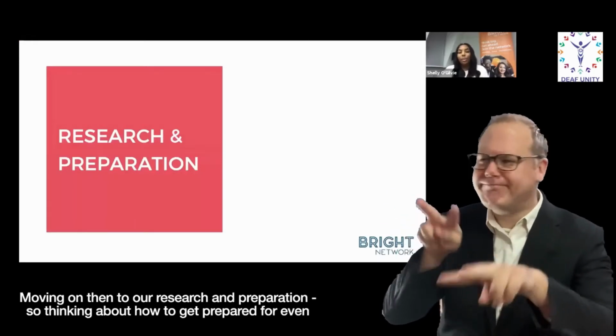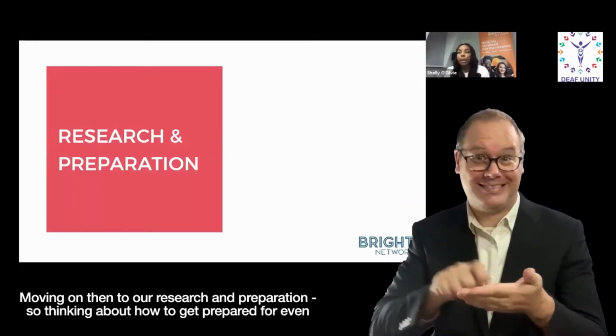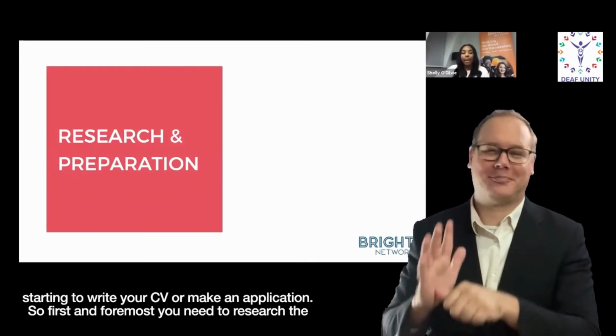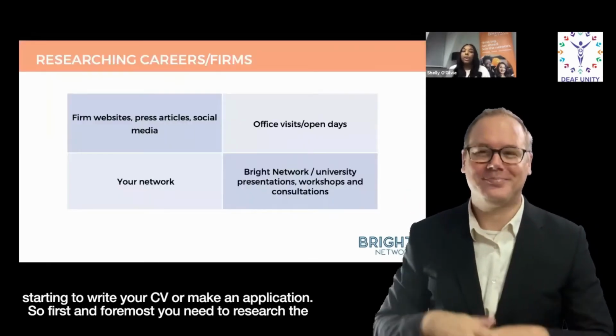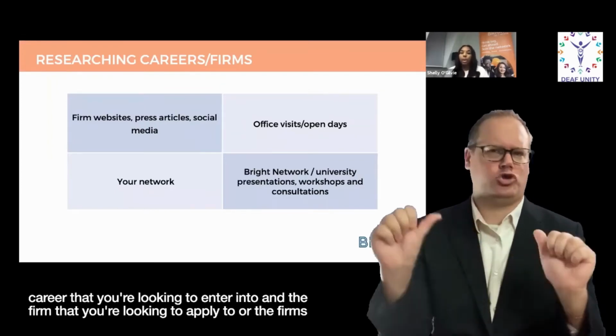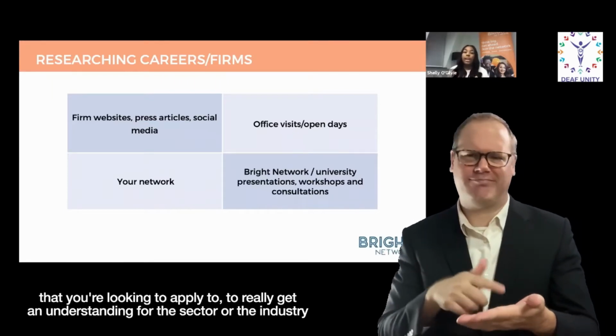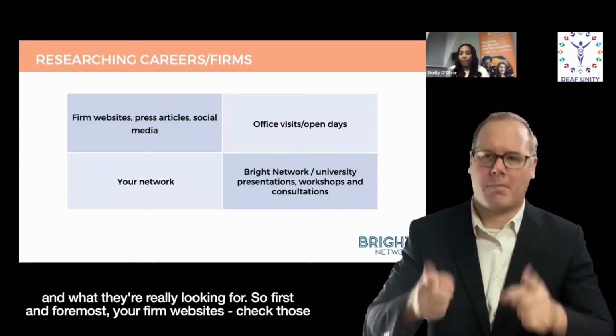Moving on then to our research and preparation. So thinking about how to get prepared for even starting to write your CV or make an application. First and foremost, you need to research the career that you're looking to enter into and the firms that you're looking to apply to, to really get an understanding of the sector, the industry, and what they're really looking for.